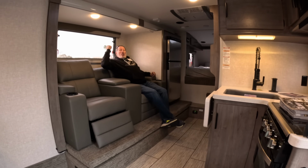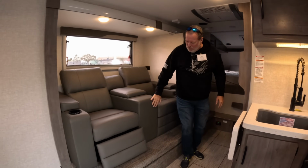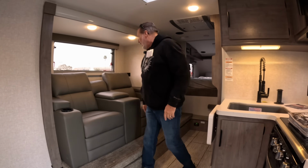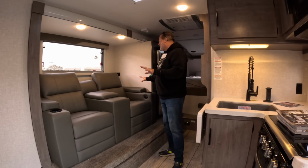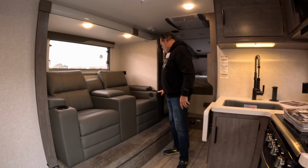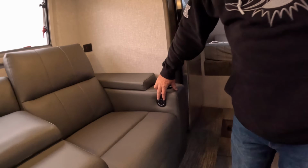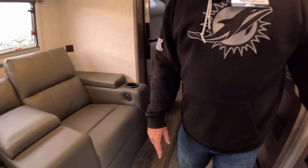Nice big window behind the theater seating. I didn't put that all the way up. I better put that all the way up. I don't want to get yelled at by anybody. And yeah, just love this. This is one of my favorite things that I've seen today so far. It's got the 120 plug in the back, so you've got power for anything you need to power. Also, you've got a USB-A in the middle of the controllers here. So you could actually run your phone charger or whatever you need right off of the arm.